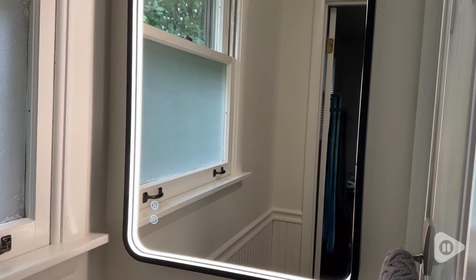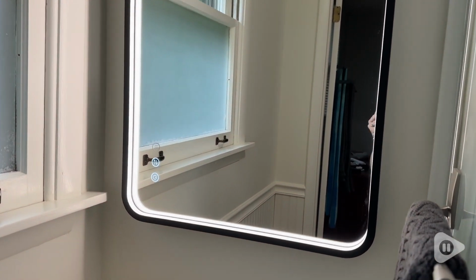So that is awesome. I love how beautiful this mirror is. It came packaged really well, no damage, and it just looks great. It's easy to install, and the lighting and anti-fog functions work so well. We love this mirror so much, we got a larger size for our other bathroom. So we would definitely recommend it, and that's my point of view.